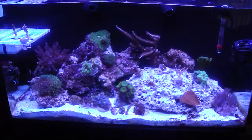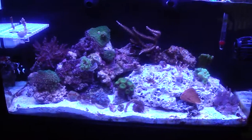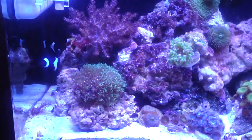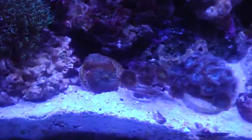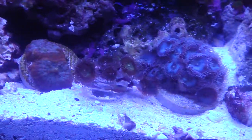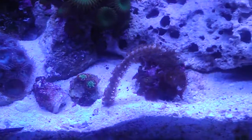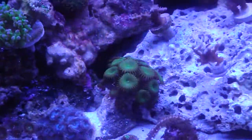Basically what's new, everything's new since the last video. I had about 5 or 6 mother colonies of Kenya tree. This is the only one remaining right there. Got a nice piece of GSP. 2 orange mushrooms, not sure what they are. Couple zoas. I think it's called a gorgonian. A couple polyps here.